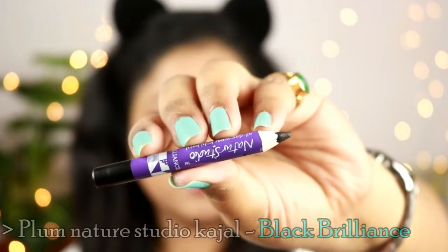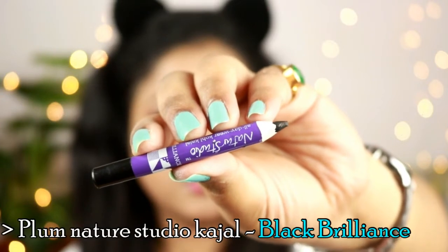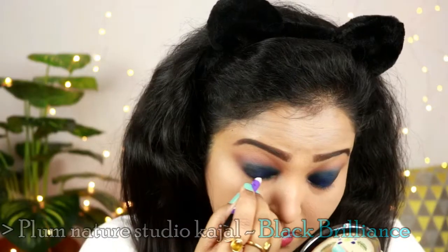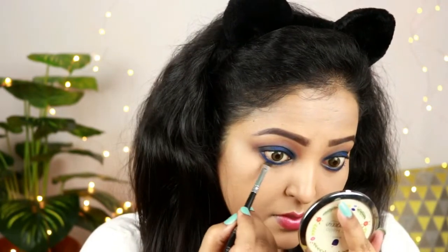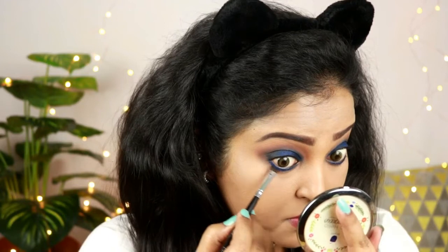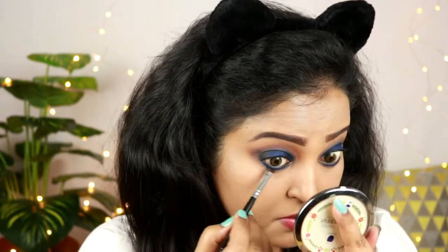Now taking a kajal, I'm using this Plum Nature kajal. You can use any kajal you have in your collection. You don't have to buy this. So I'm just tightlining my upper and lower waterline with this kajal. Now taking a smudger, I'm just gonna smudge it to make my eyes a lot more smoky. This will automatically give you a very nice smoky look. You can just apply this trick.